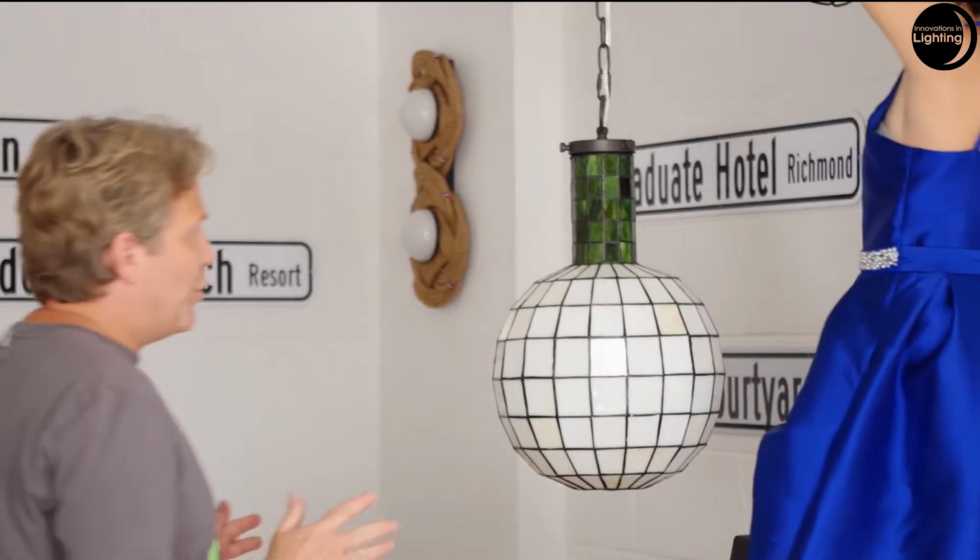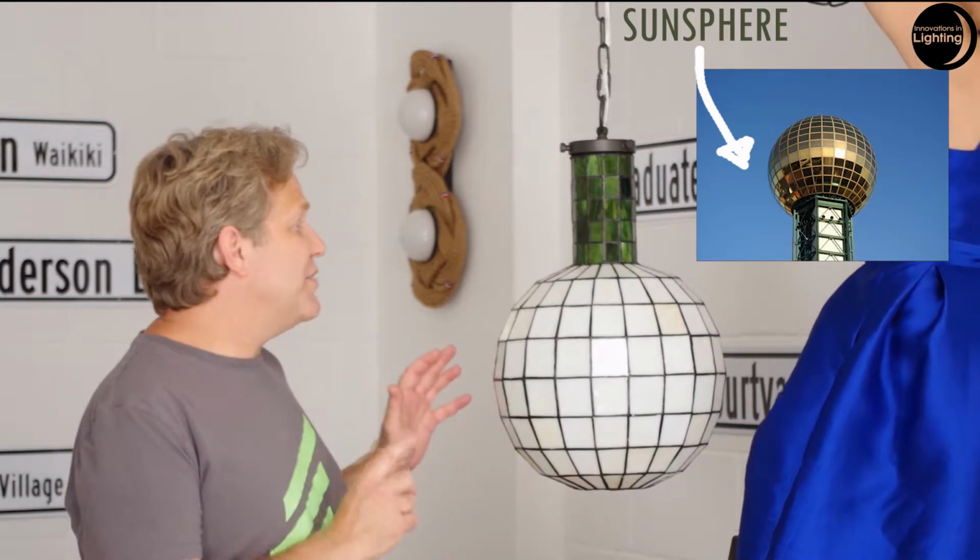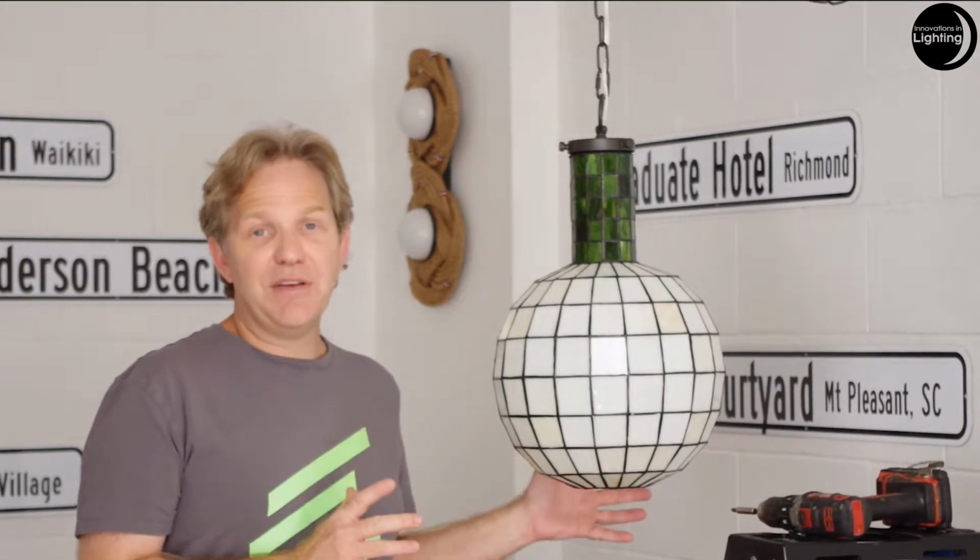Take a look at this cool pendant. This was inspired by the Sun Sphere in Knoxville, Tennessee, and it was made using classic Tiffany glass construction. Now, each piece is individually handcrafted by our fine artisans, so every one is completely and utterly unique. No two are exactly alike.